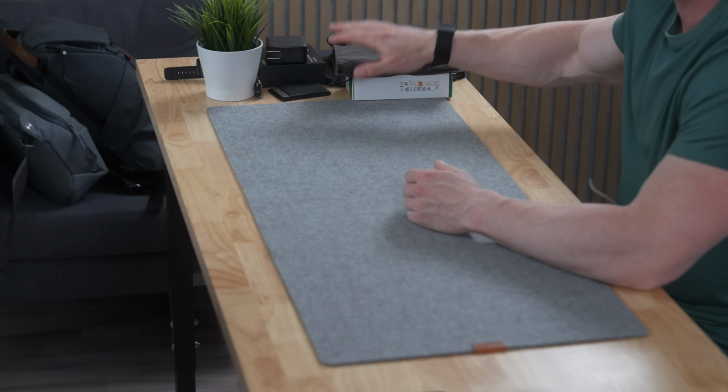I rounded up some of my absolute favorite tech products of this year that are almost certainly going to be seeing some really interesting discounts. Let's ramble.